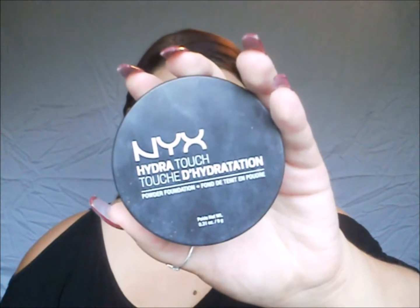To set the rest of my face, I'm using the NYX HydraTouch Foundation Powder. This is my favorite foundation powder right now. It gives just the right amount of coverage, and it also stays all day with no transfer.